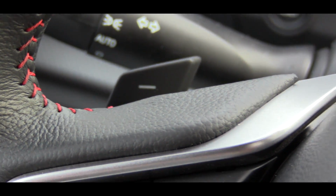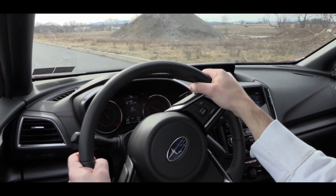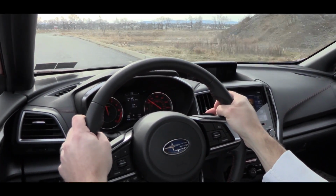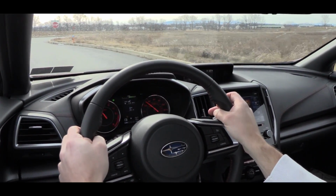And so now, since I have not done it yet, let me do a quick little acceleration here and we will see how quickly we can get the 2017 Impreza Sport here up to speed. And here we go. Alright, you can definitely tell it's a CVT transmission. I have a feeling acceleration in this thing is going to be a heck of a lot more fun if you put it in the manual shift mode or if you go with a 5-speed manual.